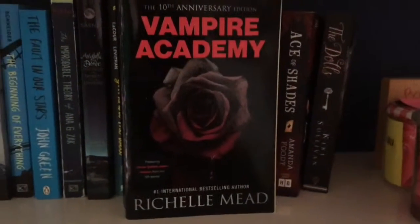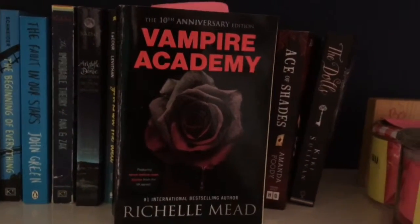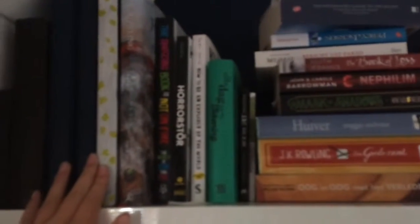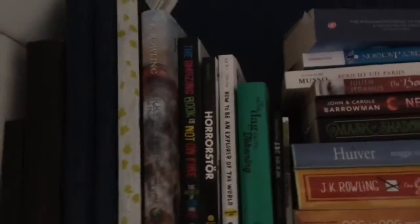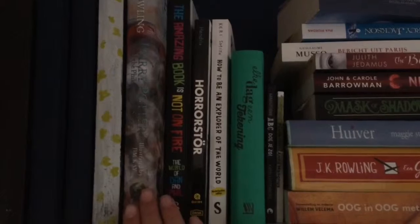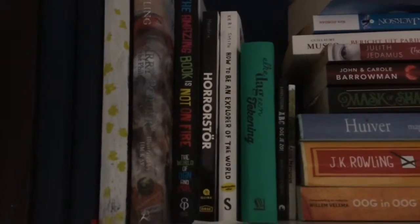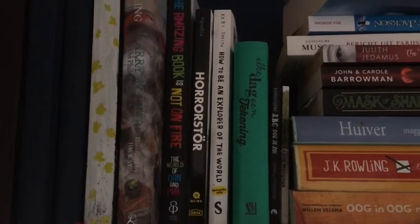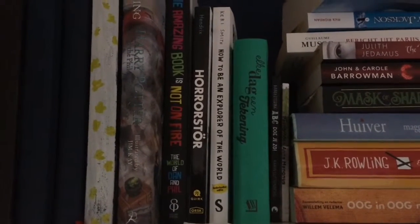On this shelf is Vampire Academy by Richelle Mead. So this top shelf has some sketchbooks I'm not going to pull out, they're just very basic. I painted this one a little bit, that's what you can see. I'm not going to pull these big ones out either because some of them are really heavy. But we have an illustrated edition of Harry Potter and the Philosopher's Stone by J.K. Rowling. We have The Amazing Book Is Not on Fire by Dan Howell and Phil Lester.